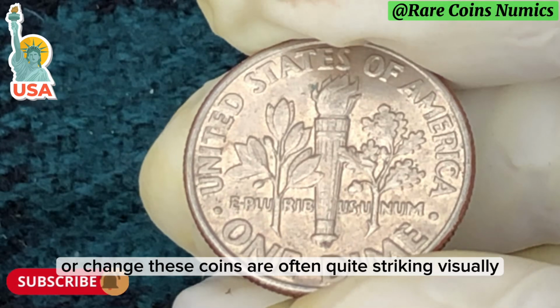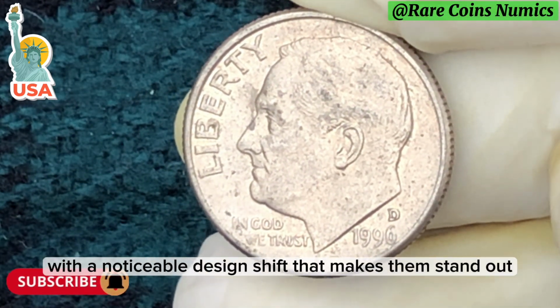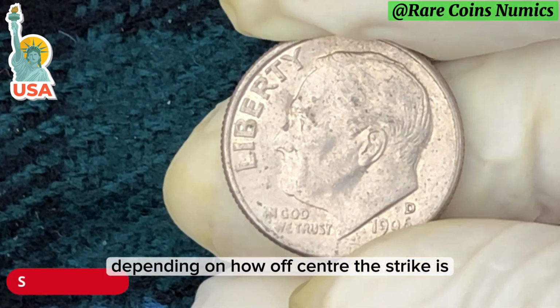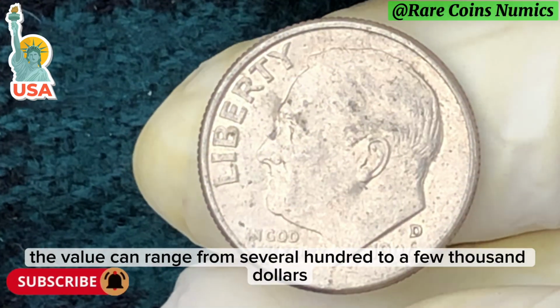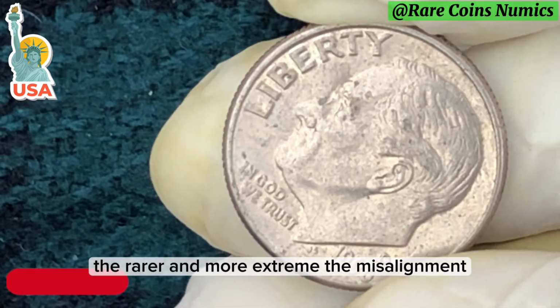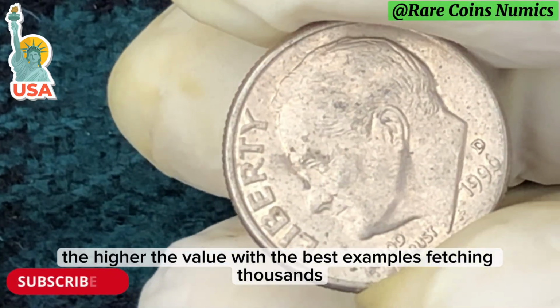These coins are often quite striking visually, with a noticeable design shift that makes them stand out. Depending on how off-center the strike is, the value can range from several hundred to a few $1,000s. The rarer and more extreme the misalignment, the higher the value, with the best examples fetching thousands.